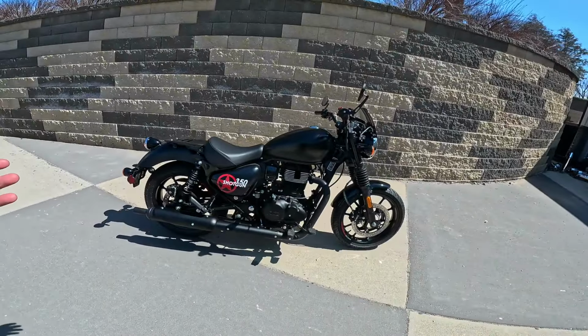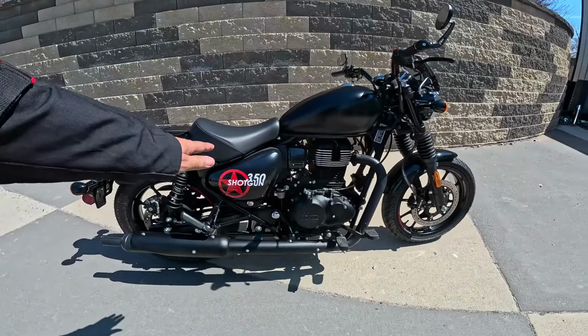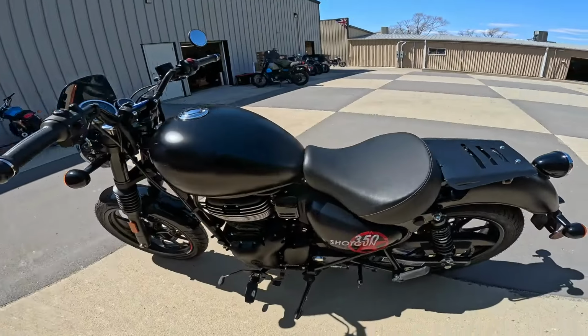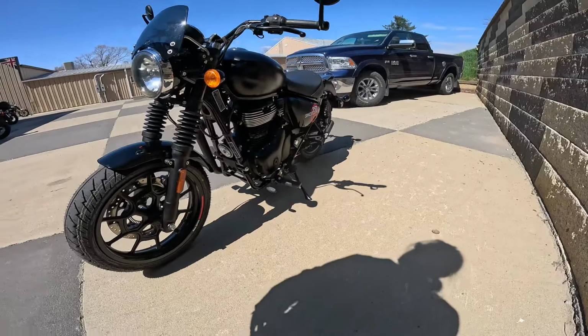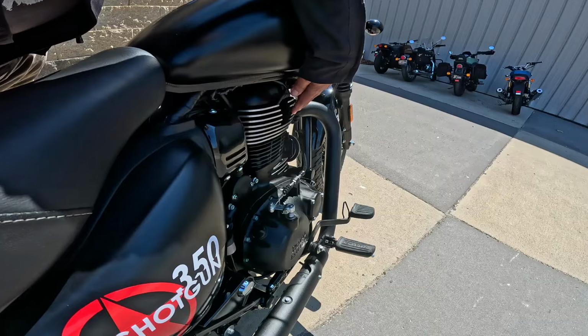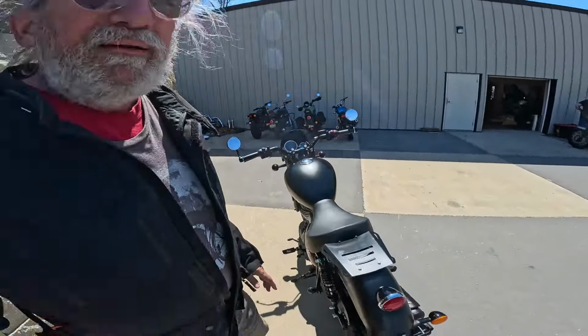So what am I expecting out of this? Well, lower center of gravity, smaller wheels, much lower to the ground seat. I did sit on it. It does feel much shorter. The standard Meteor has a 29-inch seat. This is going to be much lower than that. Isn't that just a beautiful bike? Just check that out. I love the way they've milled the ends on these heads here. That really adds a nice touch to it, doesn't it? Gorgeous, gorgeous. You know what? I think I've done enough talking. Let's take this hot rod for a ride.